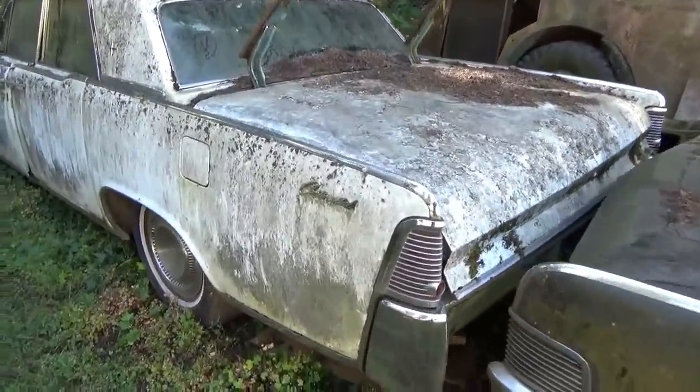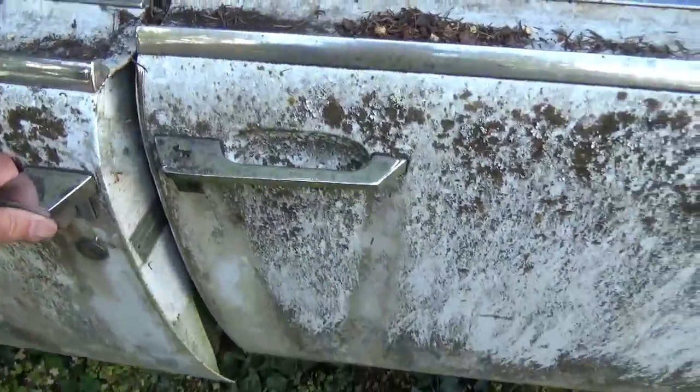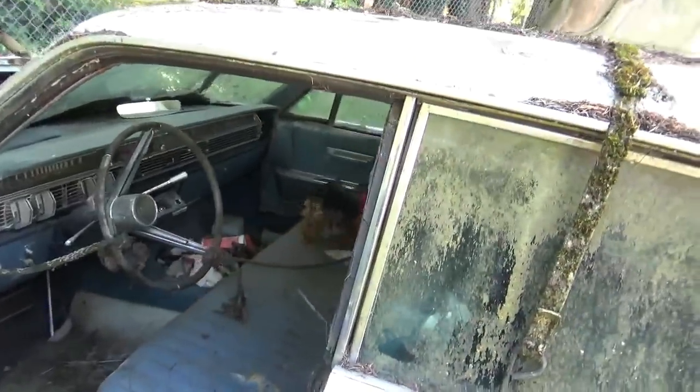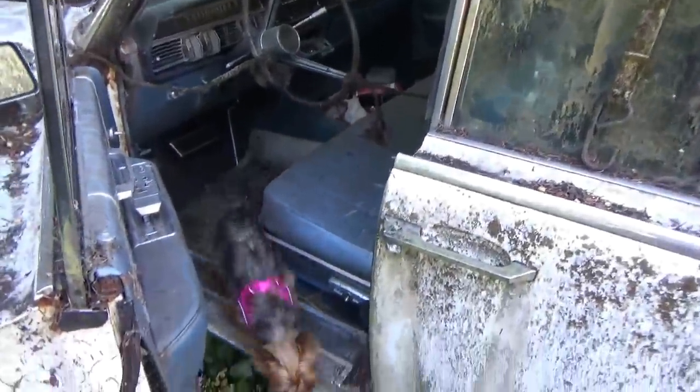rick@classictruckrescue.com. Got a couple of old Lincolns here. I know these are getting popular. Oh, this door's already ajar. And no, don't go in there, honey. That's too old. No, Anna. That dog has no fear. Oh, get out of their car. Come on, Anna. That's not nice. But the interior doesn't look bad on this one.